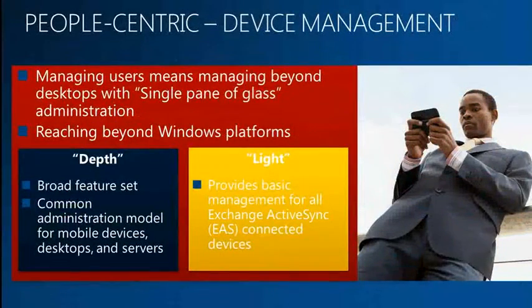We also have built-in device management in Configuration Manager 2012. And we have two flavors. These aren't technical terms. I don't know if marketing would approve. But I call it depth management, and light management. The depth management is what you would expect of a fully managed desktop or laptop, right? So you've got the full feature set, broader feature set, software distribution, things like that, common model for deploying. And we're reaching beyond just the standard Windows desktops and laptops, but we're going for a full management solution.